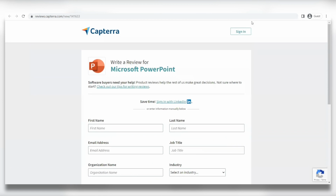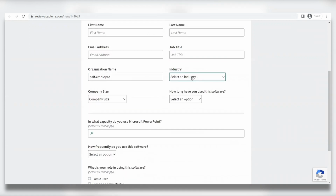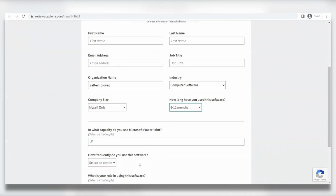The next step is to sign up for a free account, because if you have no account, then you're obviously not going to be able to write a review to begin with. So just fill up all of the details being asked: your first name, last name, email address, job title, organization name, and you can simply type in self-employed if you aren't part of an org like me. Then for industry, just choose computer software. Then company size should be myself only. Then how long you've been using this software, just choose 6 to 12 months, because the longer time you've been using it, the more reliable your review is going to be. People will actually want to read it.